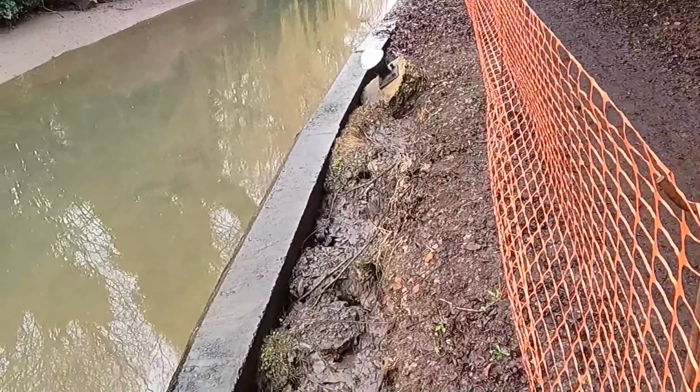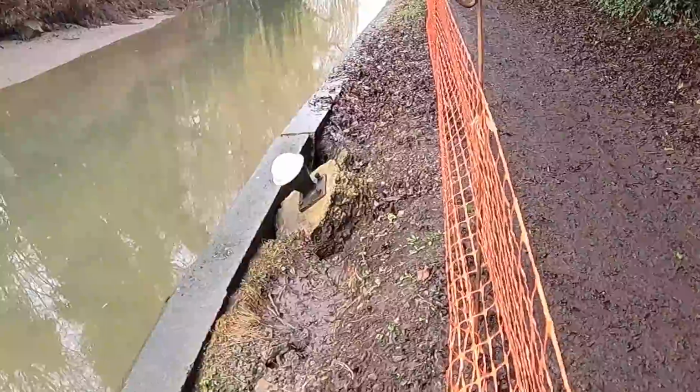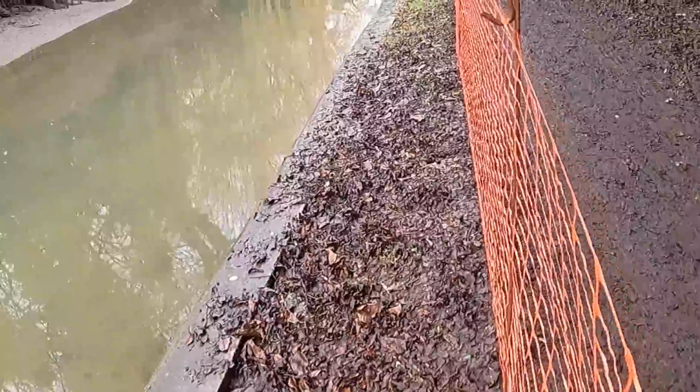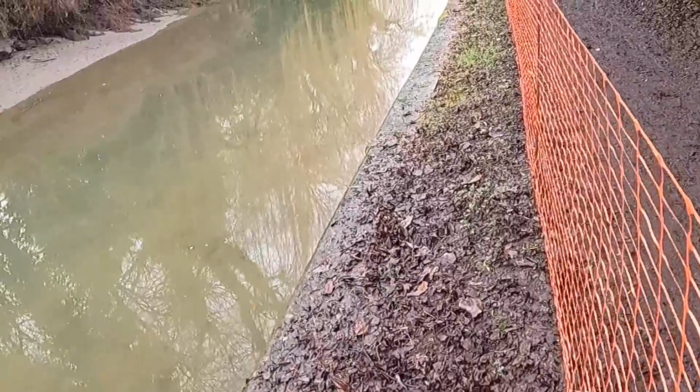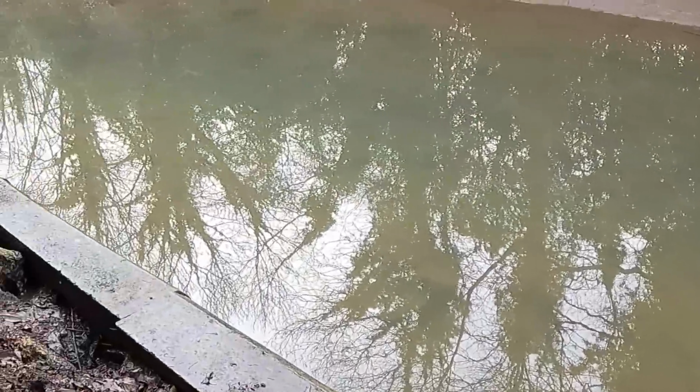Yeah, there's a bit more collapsed wall along here, look. I did wonder if they were doing this, but certainly that team of guys that's here working now are not doing this. They've just been tasked with putting the sandbags in, as I showed you. So yeah, there is a bit more work needed here at some point.